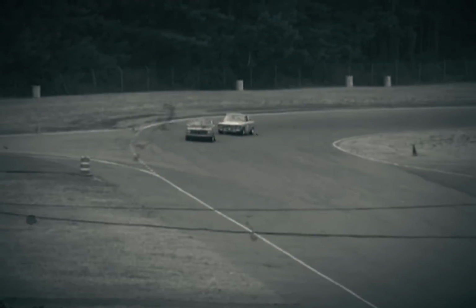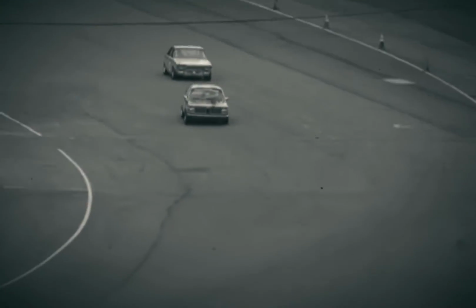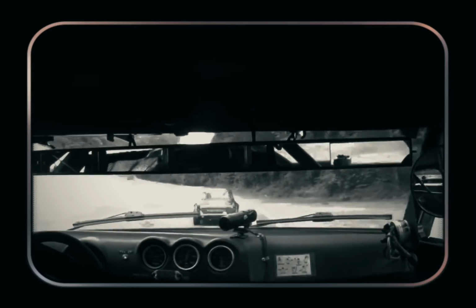So, now that you've taken a hot lap of Seattle International Raceway, what do you think? Did you feel the thrill, the challenge, and the legacy behind every curve? Whether you're dreaming of your first track day or reliving old memories, this circuit has something for everyone.